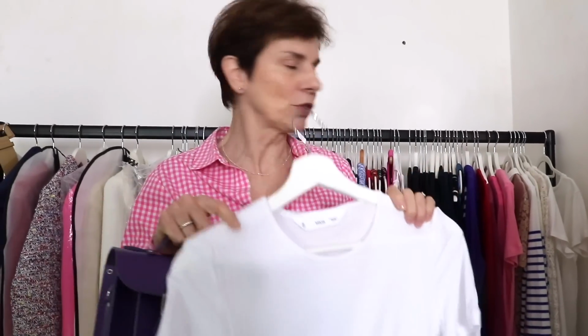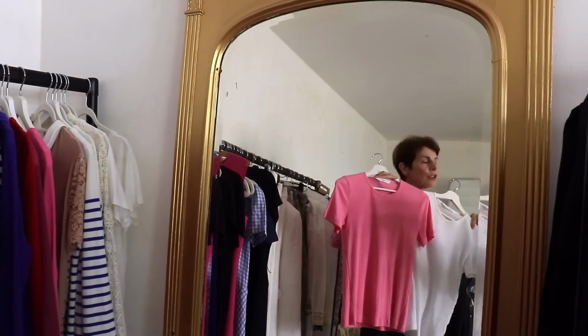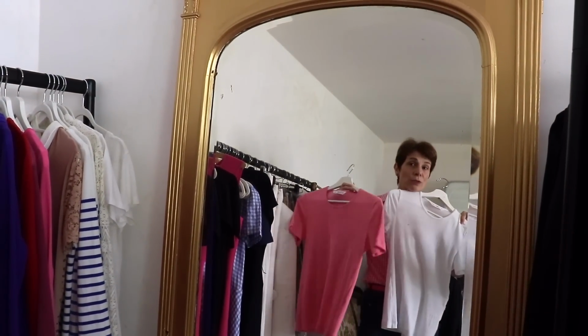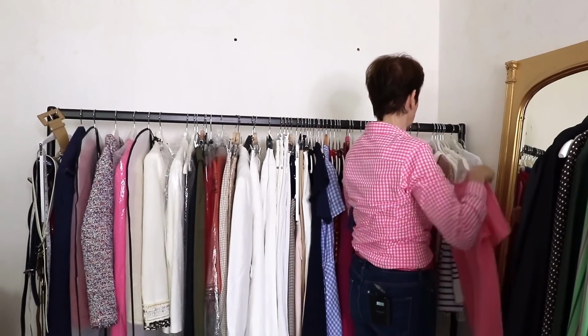Just look at something I'm going to try. Tell me what you think, and there's this thinking process here. I'm going to be wearing all white, and I think it's going to be too much for me. But if I add the pink, that is so much nicer. So I think I may have found the top.